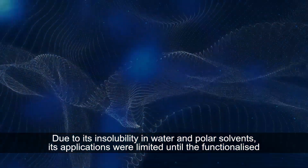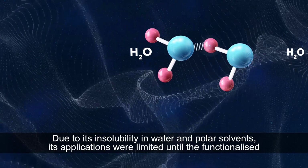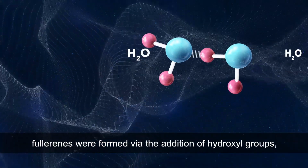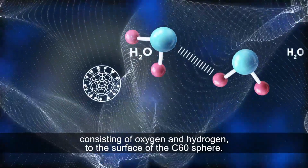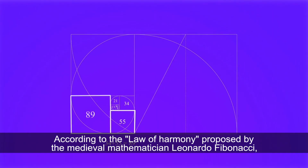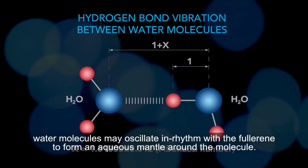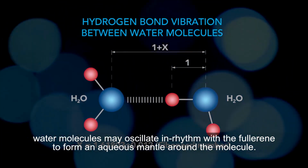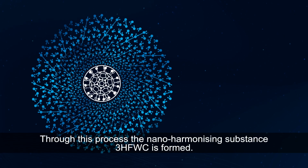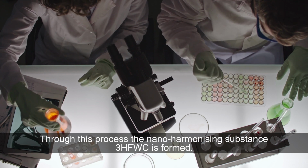Due to its insolubility in water and polar solvents, its applications were limited until the functionalized fullerenes were formed via the addition of hydroxyl groups, consisting of oxygen and hydrogen, to the surface of the C60 sphere. According to the law of harmony proposed by the medieval mathematician Leonardo Fibonacci, water molecules may oscillate in rhythm with the fullerene to form an aqueous mantle around the molecule. Through this process, the nano-harmonizing substance 3HFWC is formed.